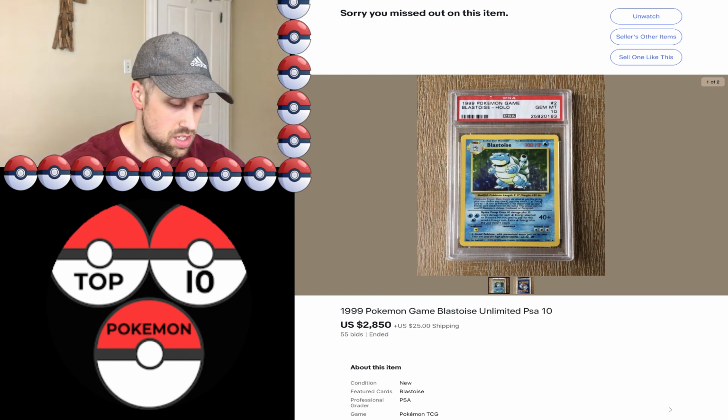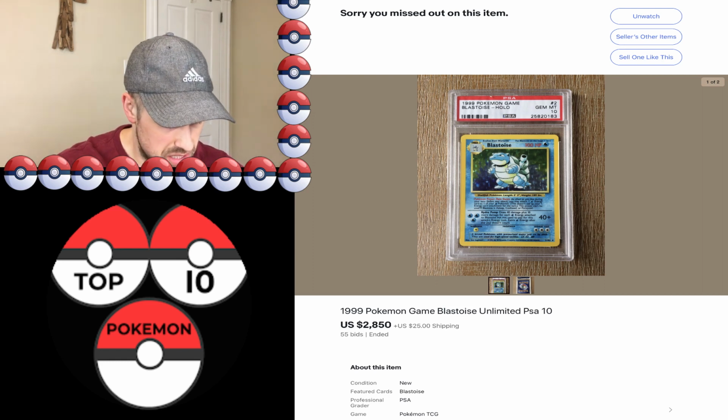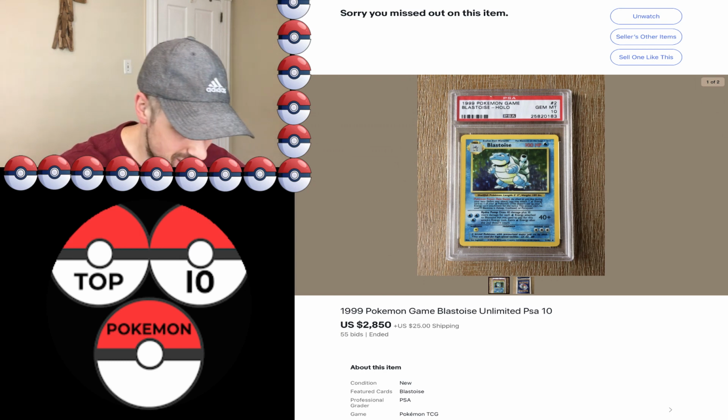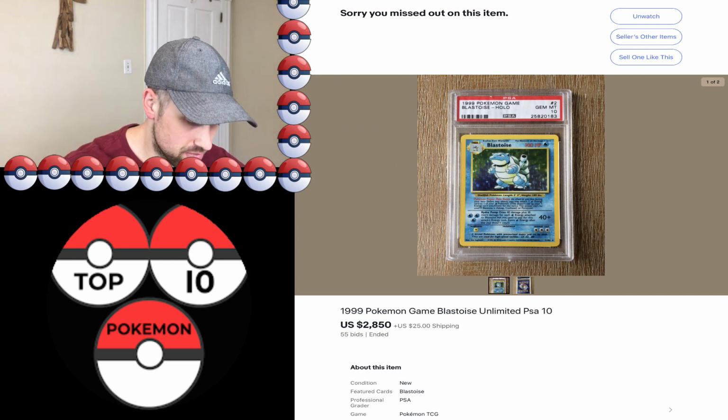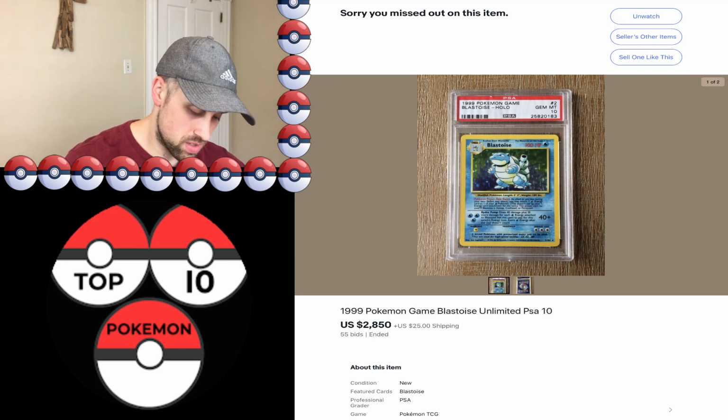Okay, up next we have from Unlimited Base Set a PSA 10 Blastoise that went for $2,850. So this guy has always been playing second fiddle to Charizard, because the Charizard in this set, PSA 10, actually reached the 5-figure mark. But this one is creeping up behind it at $2,850 for a PSA 10 Unlimited Blastoise.